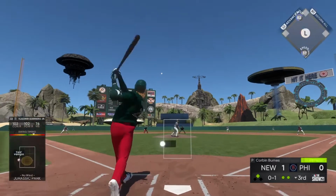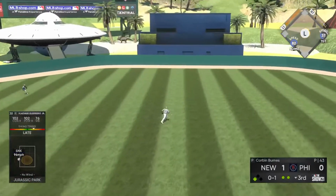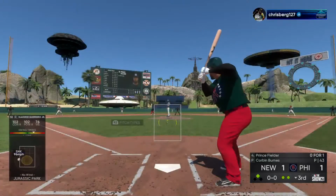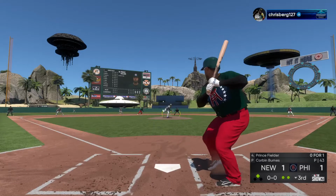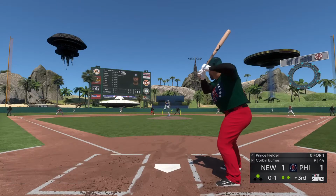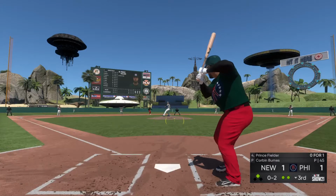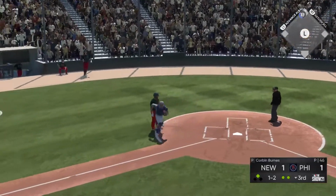He's set. The 0-1. This is in the air out to straightaway center. Oh, and he misses it. The relay to second now, but he's safe as a run comes across to score on the play, tying the ball game. Prince Fielder swings and misses there, so he's down 0-1. Runner in scoring position with 2 gone. Fouled away. On 0-2 here, he doesn't have to give in with a great pitch to hit. He's got a base open, so he has to focus on making a good pitch right here.